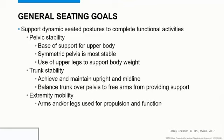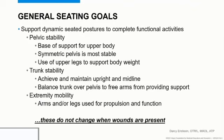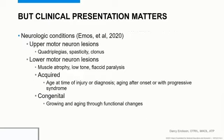And then extremity mobility, whether it is for reaching or doing work, MRADLs, or anything fun, and or the legs if they're using them for propulsion or any other function that they need. And these don't change even when wounds are present. And that's hard for some people that don't do what we do for them to understand that. But clinical presentation really does matter.